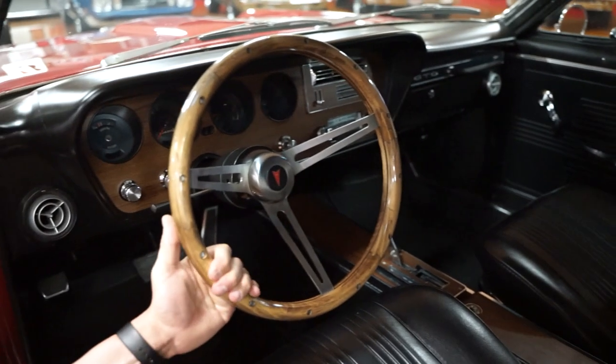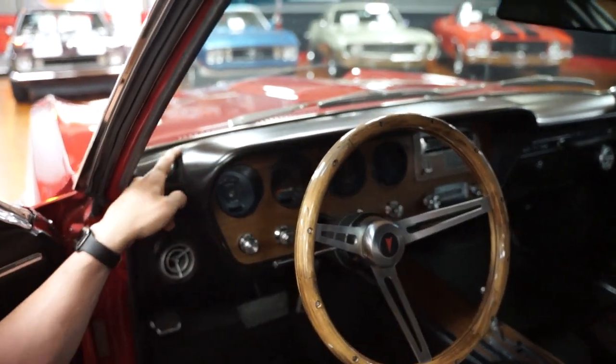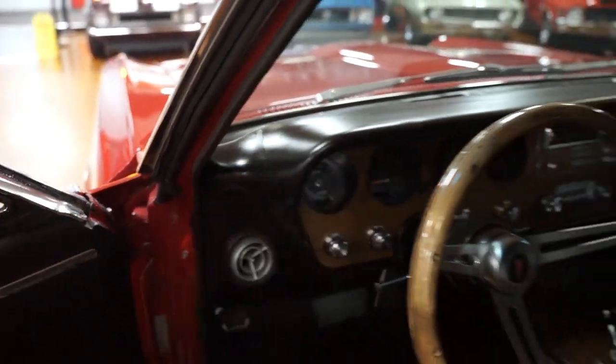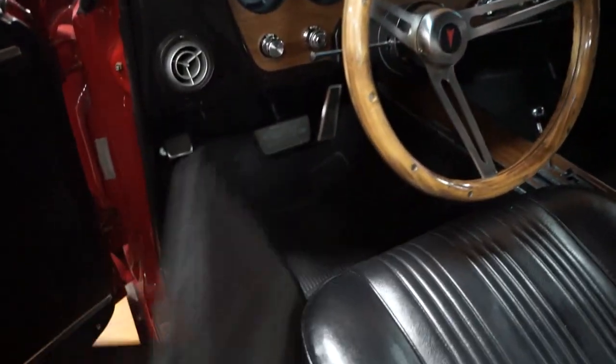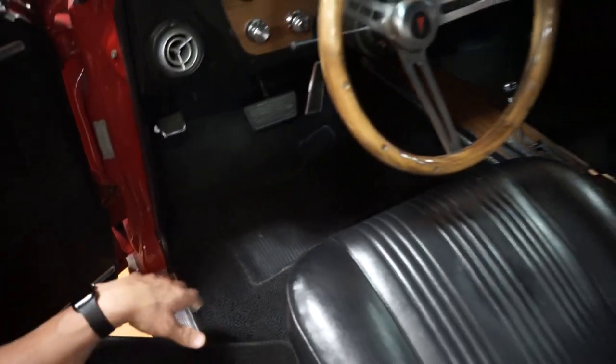Got the wood steering wheel here. That looks to be in good shape. There's a crack in the dash right there. Okay, a little crack in the dash right there, but the rest of the dash looks pretty good. Again, we'll take a closer look at that when we're on the test drive. The carpeting underneath the driver's side floor mat, in good shape.